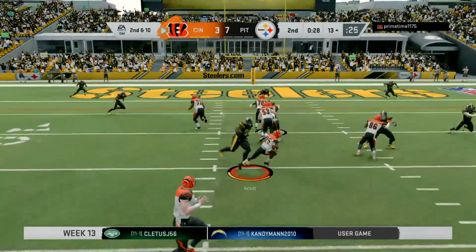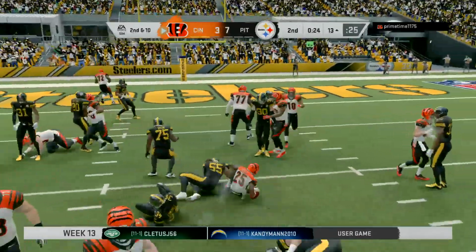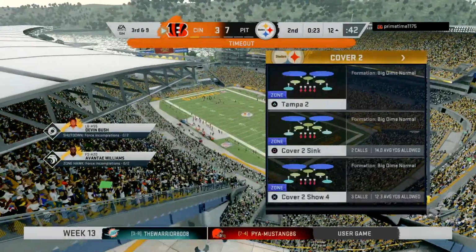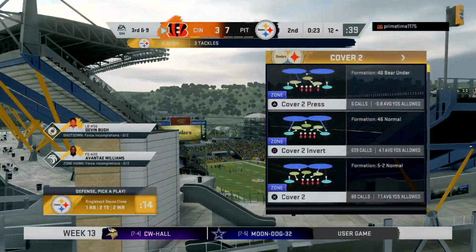On the carry, this is Scott. And he'll fight his way down right around the 12. The Bengals going to use the 2nd of their timeouts as the stoppage will come with 23 seconds to go till half.